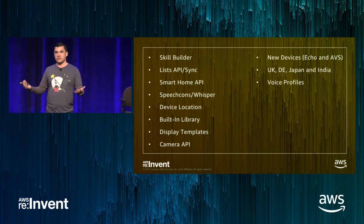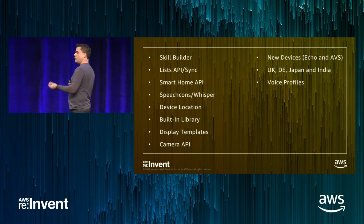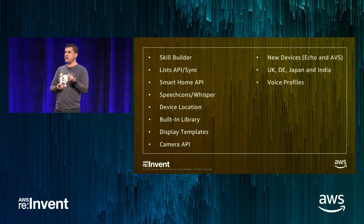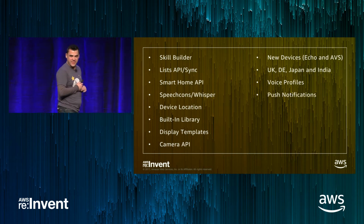Voice profiles, so the ability for my voice to be detected as a human being. So for example, in my house now, when I reorder something off Amazon, it does not ask me for my passcode because it knows it's me. My kids still have to give the passcode, and they don't know what the passcode is.